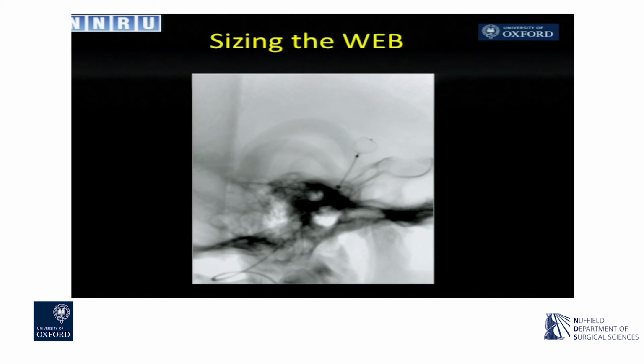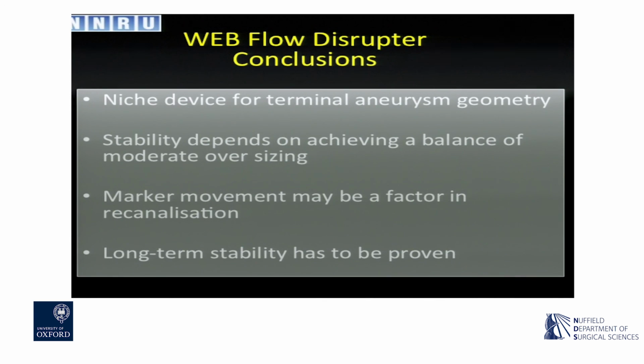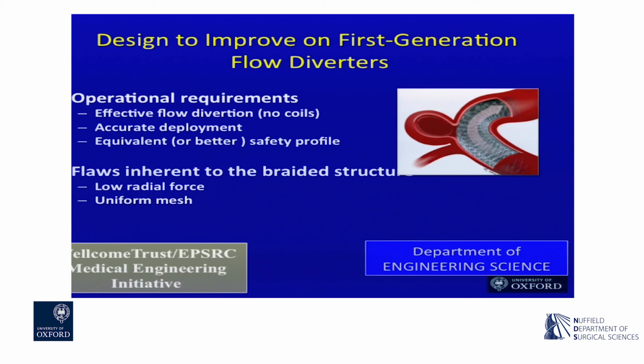There are problems, as always, and it basically boils down to sizing. If you can size the web to fit the aneurysm so that it baffles, you will occlude the sac. But if you oversize it, it will tend to compress the artery that you're trying to preserve. So it's a niche device. It's for terminal aneurysm geometry. Its stability depends on achieving this balance of sizing, and their long-term stability really needs to be proven, and that's the work we're doing. Now, to finish, I'm going to be blatantly commercial.